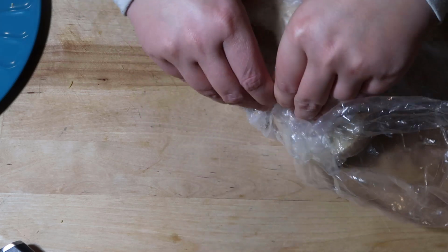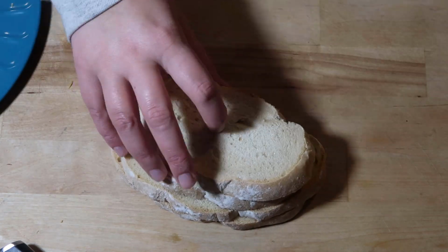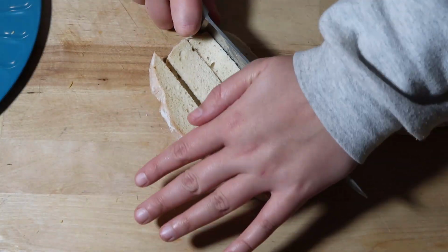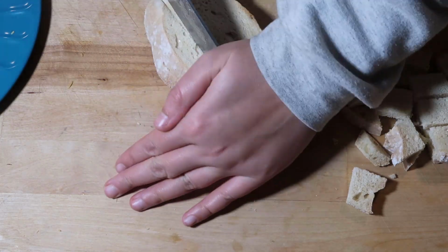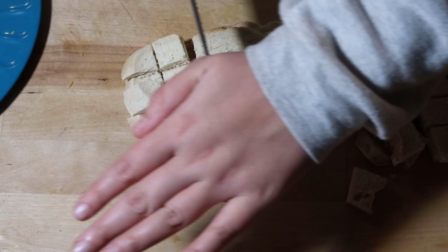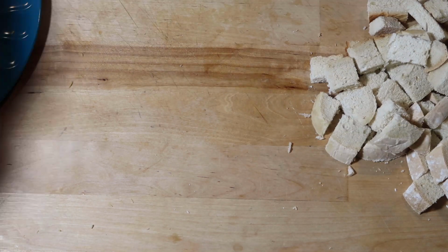Now I have this ciabatta bread. It's like partially frozen. I honestly have no clue what I'm doing. I'm just kind of making this up. So I'm gonna cube this bread. You should probably do this when the bread's not frozen, but I am impatient. All right, I'm gonna set my bread aside.